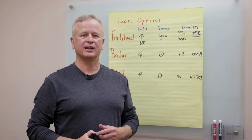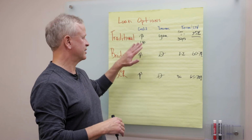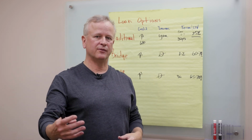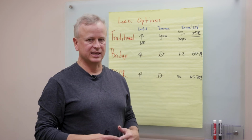If you have a property and you're looking at least getting some certainty in there, getting a loan on there, these are going to be your options. And it just depends on where you fit in here. And the biggest one is the income. If you qualify, banks and traditional loans are still better than getting into the bridge or DSCR.